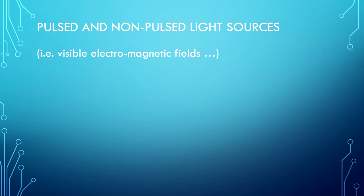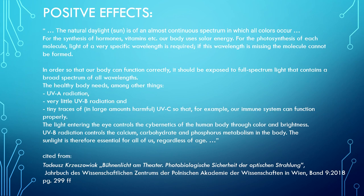All the medical doctors in the room will be totally aware of the importance of having the full spectrum of normal daylight available for our bodies, because it is so fundamental to the creation of vitamin D, for example. It controls hormonal processes in the body. So I think this one phrase here: the light entering the eyes controls the cybernetics of the human body through color and brightness. UVB radiation controls the calcium, carbohydrate, and phosphorus metabolism in the body. So sunlight is essential to all of us, regardless of age.